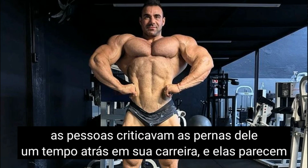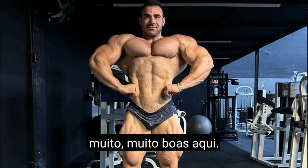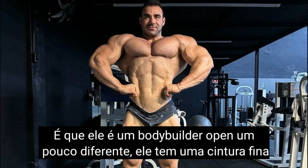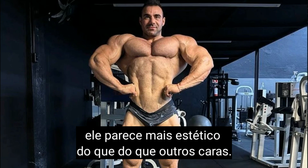I mean, his legs were something that people criticized earlier in his career, and they look really, really good here. And obviously another thing that people really like about Raphael is he's a little bit different for an open bodybuilder. He's a little bit more aesthetic. He's got a smaller waist. He just looks a little bit more streamlined than some other guys.